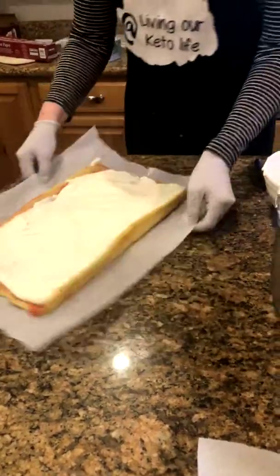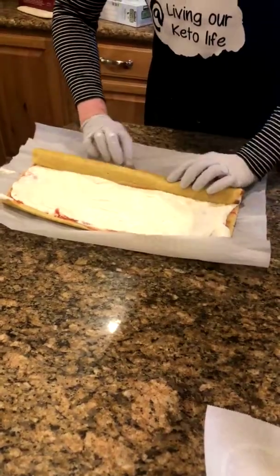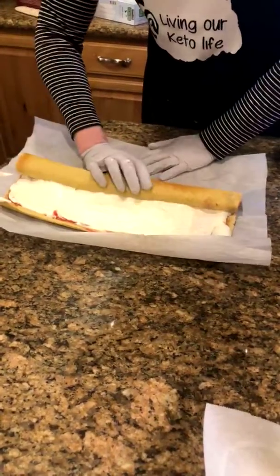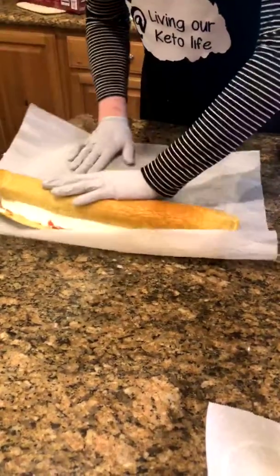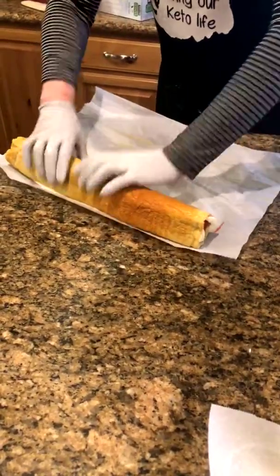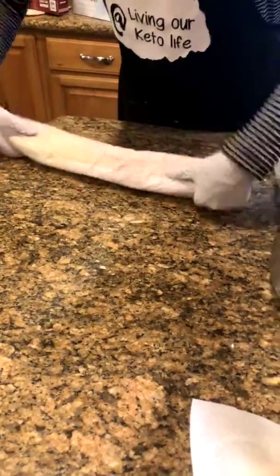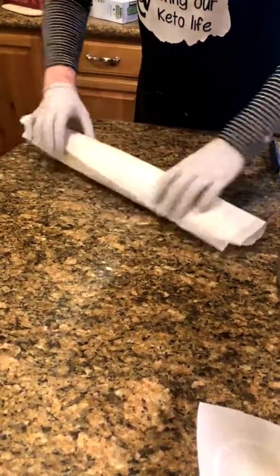Okay, so now we are going to take this, and you want to be gentle because you don't want to squish all your cream mixture out. We're going to gently roll this back up like so. And then if I'm going to be using it that night, I seriously will just wrap it in this and set it right in the fridge.